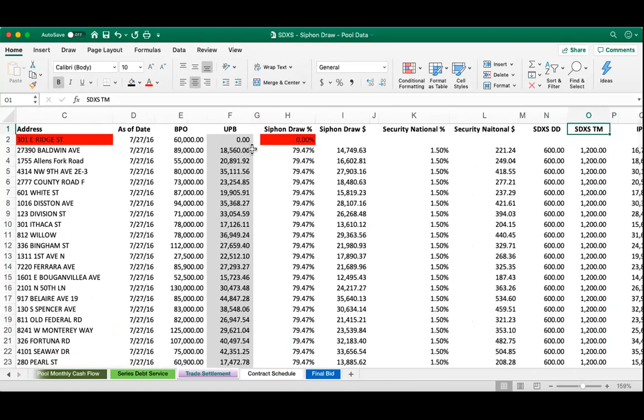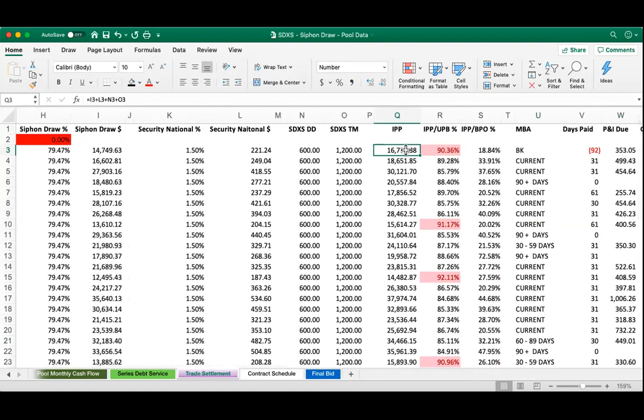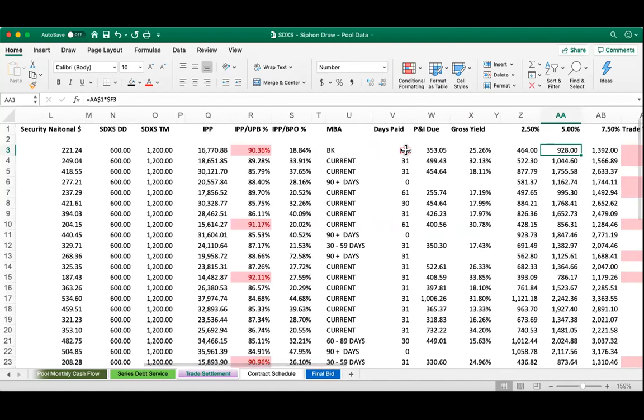So what did we have? We came in with a broker price opinion. We came in with an unpaid principal balance. We had a buy rate. We had boarding fees at Security National. We had an IPP, which was my all-in cost, including fees to the company, at the time called SDXS. We then calculated the internal purchase price to the unpaid principal balance, and found what our margin was, the status, and then a calculation of gross yield if the account ran to term.